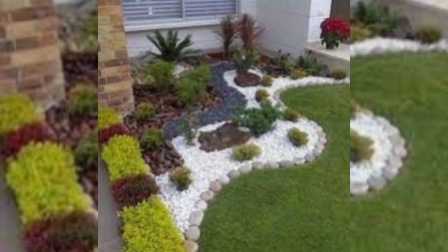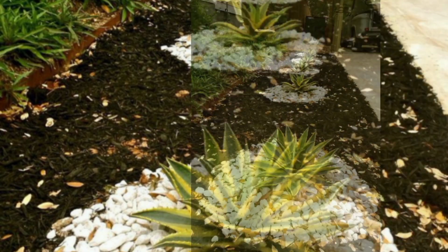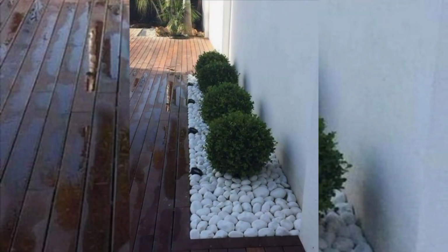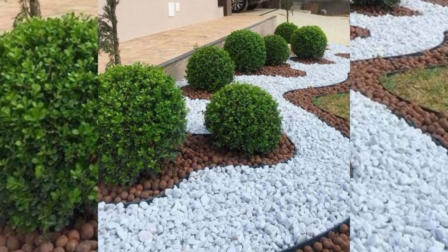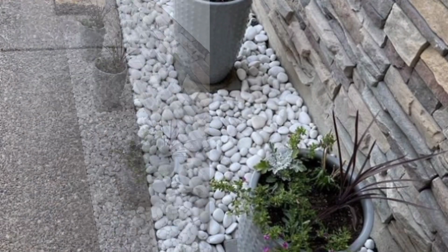Rock gardens. Build a rock garden using a combination of white rocks and other types of stones. Arrange them in different sizes and shapes to create texture and visual interest. Integrate drought-tolerant plants that complement the white color scheme.